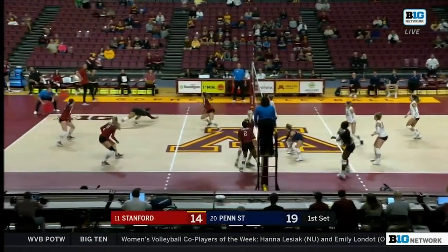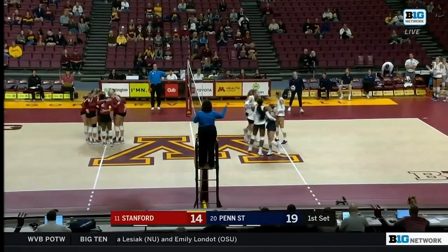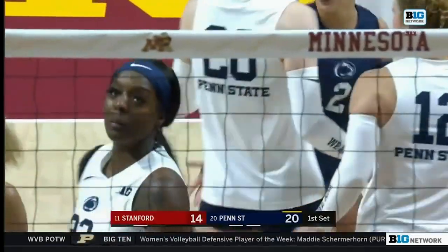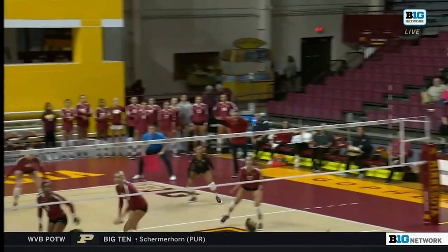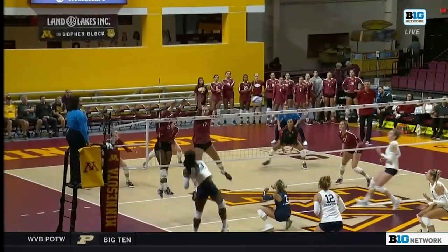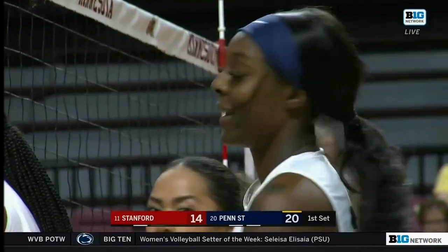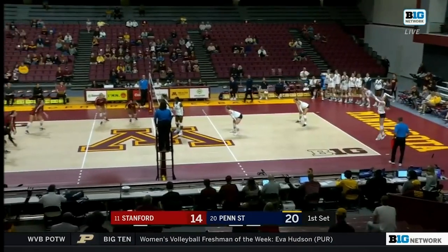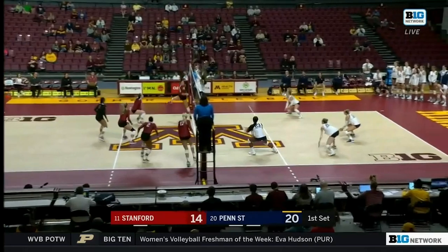Wow, just the explosiveness from Cash Williams. Cash Williams is hitting balls that are so hard to hit. Most of the time, you're getting a bump set from that back corner. Not a lot of hitters are going to take a swing on that, and she's finding swings that would be impressive in system. She's a Penn Stater now, a transfer from Long Beach State. It's like you speed up the tape when you're looking at her. She just plays at a different speed.